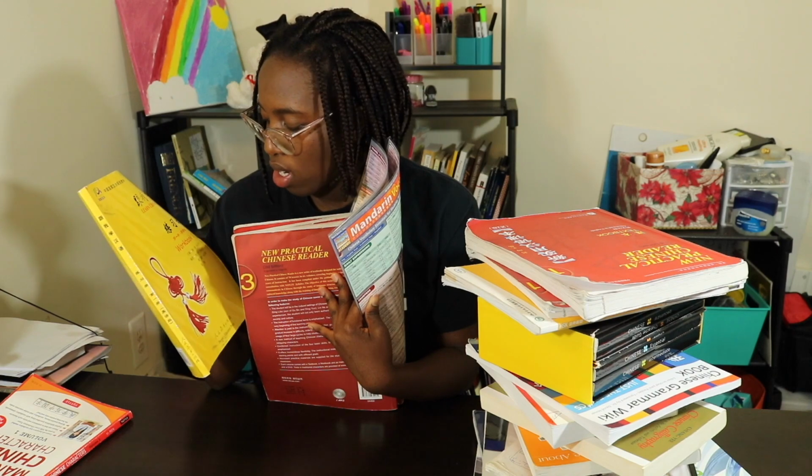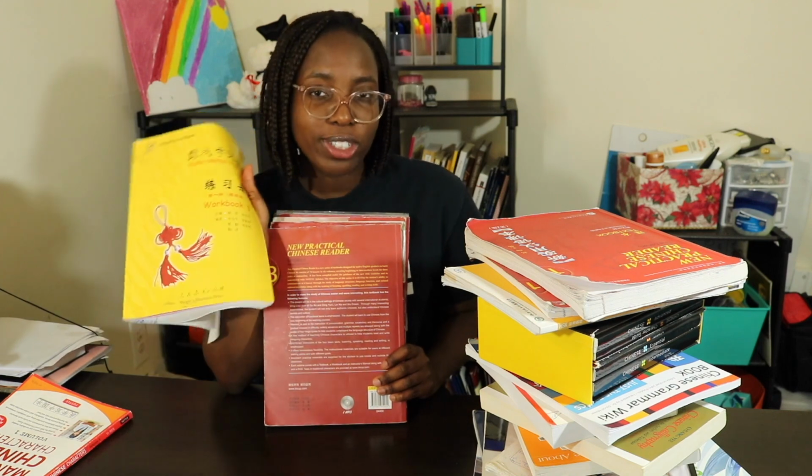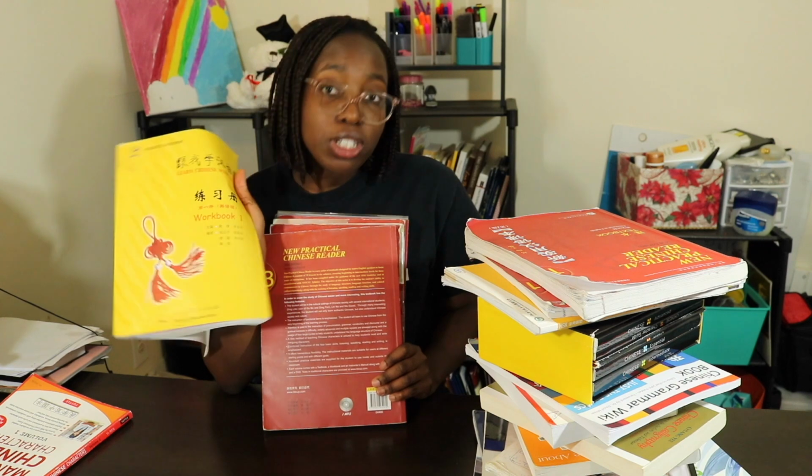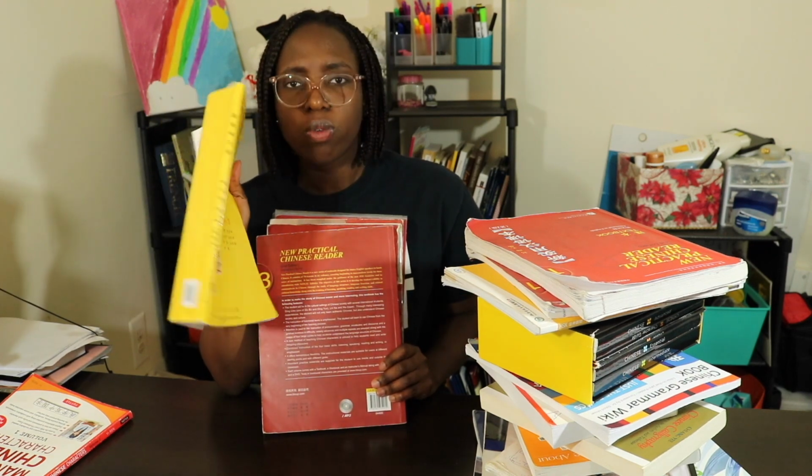It says Mandarin Vocabulary. Oh, I forgot to mention, this book is called Learn Chinese with Me, for anyone that wants to know about this book. I can't really say much about this book because during my first few years of learning Chinese, I wasn't really paying attention. So I can't really say much. But maybe one day I'll go through this and do a review on it.